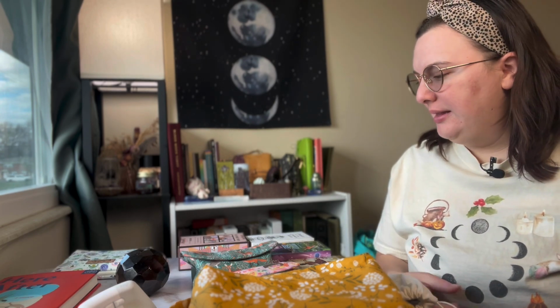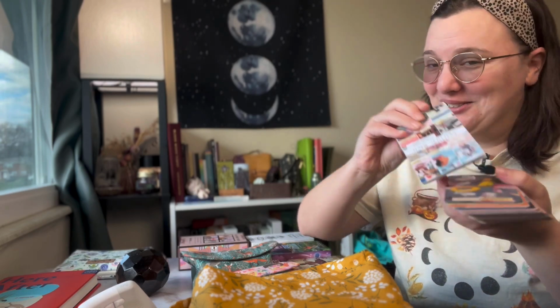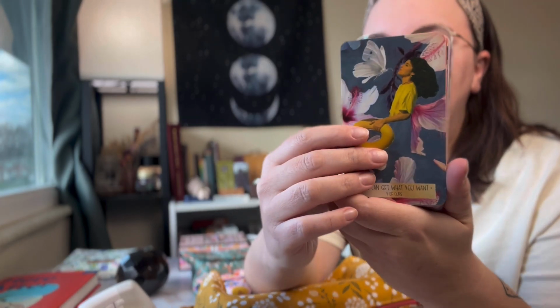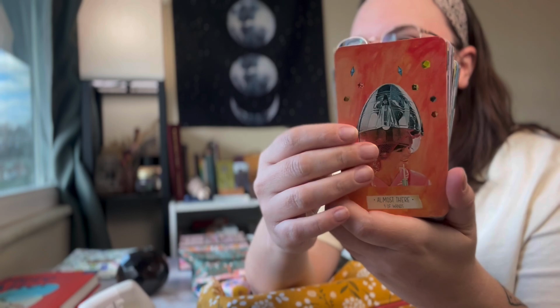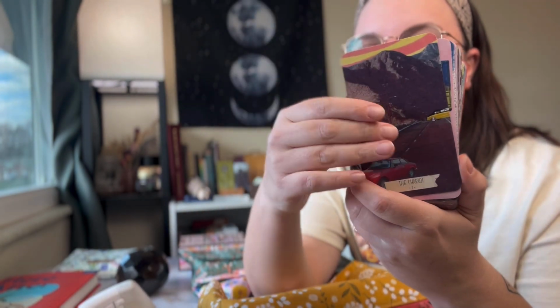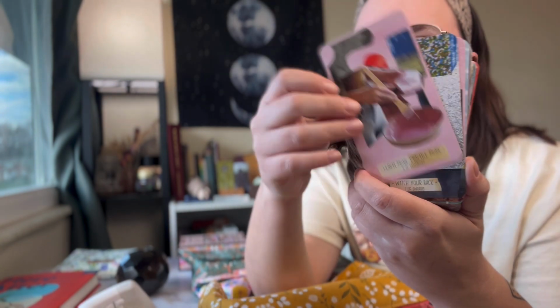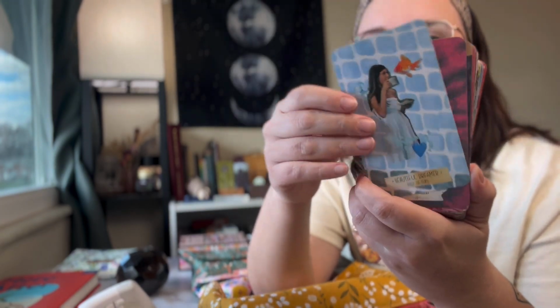Probably the deck that I've talked about the most as one of my spring decks is the Practical Magic Tarot. I'm really excited because I have not had this in the shop for like a year, and I got it back just in time for spring. This deck is always going to be a spring and summer deck for me. I use it every year, from the first little sprinklings of spring until it's finally fall kind of days.